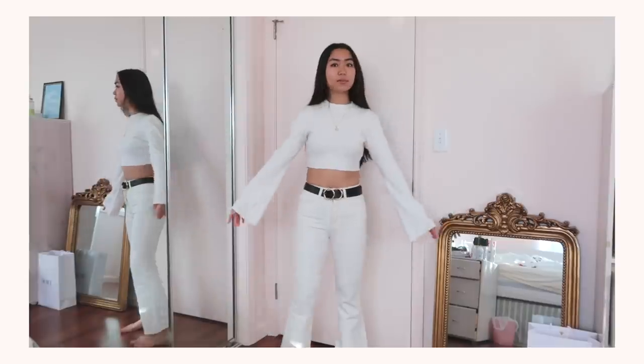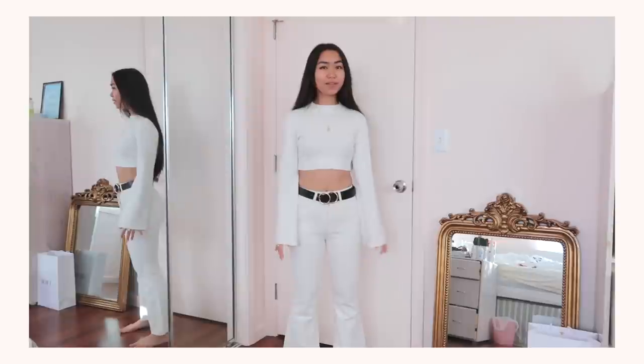Hi, I'm Grantham, and the outfit that I picked out was these amazing white flared pants and this amazing white flared top. I really wanted this monochrome white with a nice hair scarf to give it a good pop of color, and some boots and a nice belt.